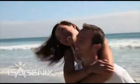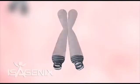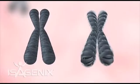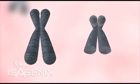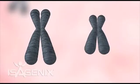Are you ready to look and feel younger with the world's most advanced telomere support technology? Telomeres protect the ends of our chromosomes as they divide, and as they divide, they shorten. This inevitable shortening is an indicator of biological aging.